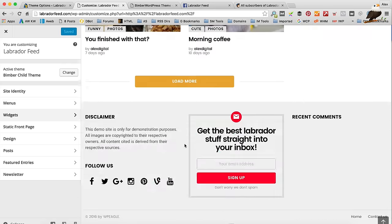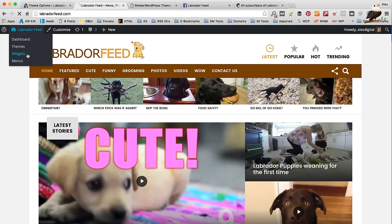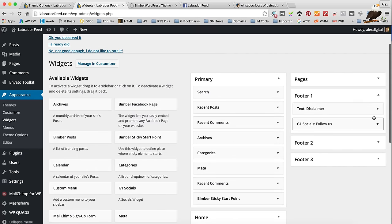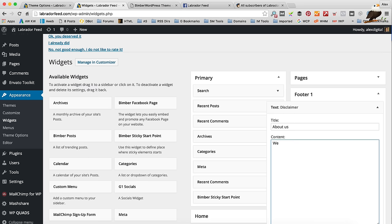So the next thing is to have a look at the footer here, so we can just change this disclaimer and whatnot. So these are all widgets. We can do that if we just come out of here, go to widgets, and they are the footer widgets. So we've got this text disclaimer, we'll change that to about us. You can put some text in here. Find all the best Labrador virals on the internet.